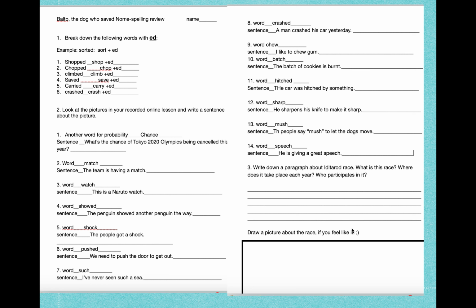Now, the last one is to write a paragraph, so I'll just read some things out to you. So, the Iditarod race is an annual long-distance sled dog race. They run from Anchorage to Nome. It starts in early March, and it lasts about 8 to 15 days. A team will have dogs. There is going to be at least 5 dogs on the finish line. So something like that. Now, I read this example from someone's homework, so hopefully you guys wrote something about the Iditarod race. I did show you some videos and showed some information, so hopefully you learned something about that.